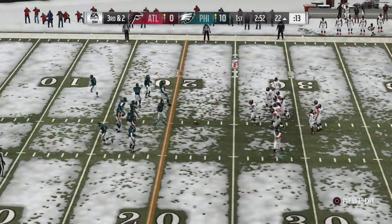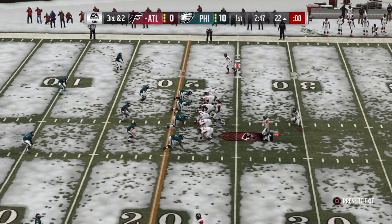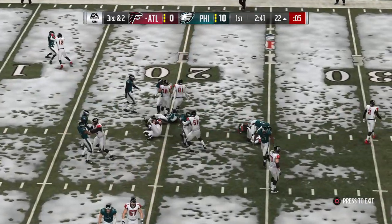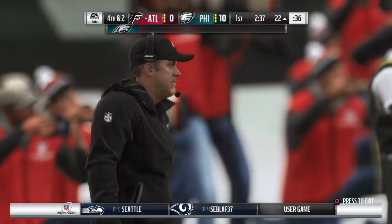The Falcons on 3rd down, just 1 for 3 thus far. This time they face a 3rd and 2. Now Ryan going to give it to Freeman. Call it no gain there, and it leads to a 4th down.